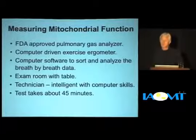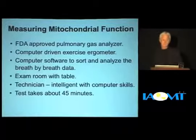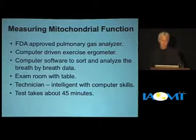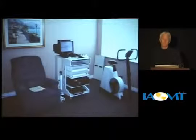Here's the good news. You can do it. You can do it accurately. We use an FDA-approved pulmonary gas analyzer, and the computer program does the whole patient test, which takes about 45 minutes. There's a number of centers that now do this. A lot of practitioners are starting to get on board with this around the country. You can find a list of them, by the way, if you're curious, by going to bioenergytesting.net, and it'll tell you about some of those guys. That's kind of what the equipment looks like. You need a little room to put it in.